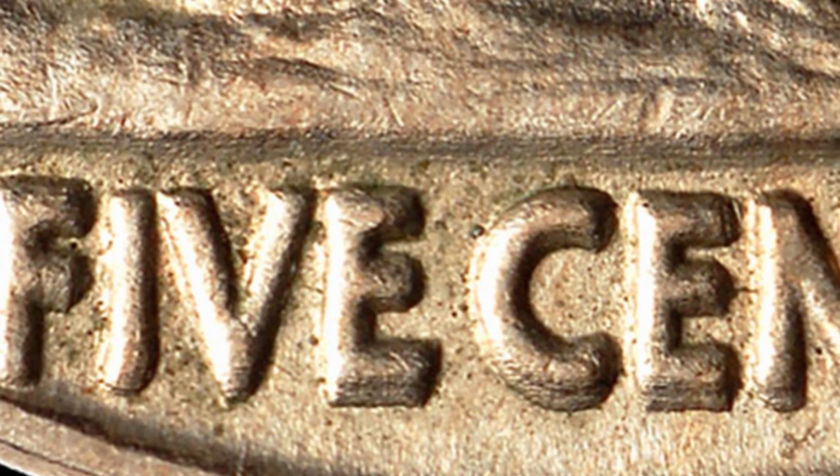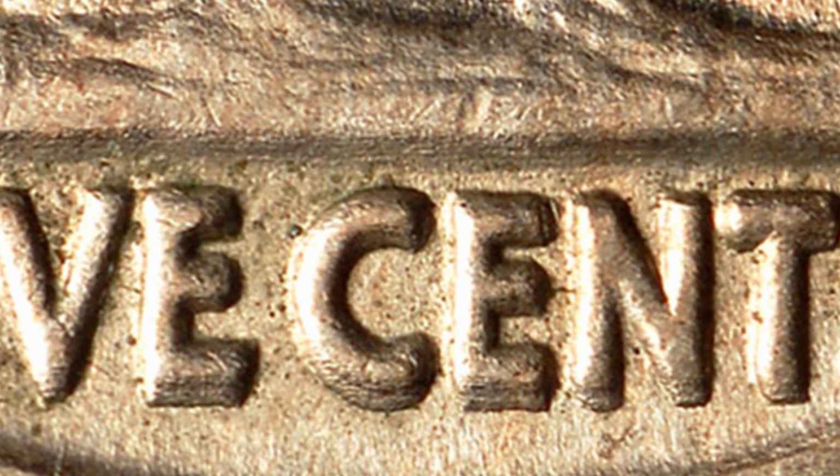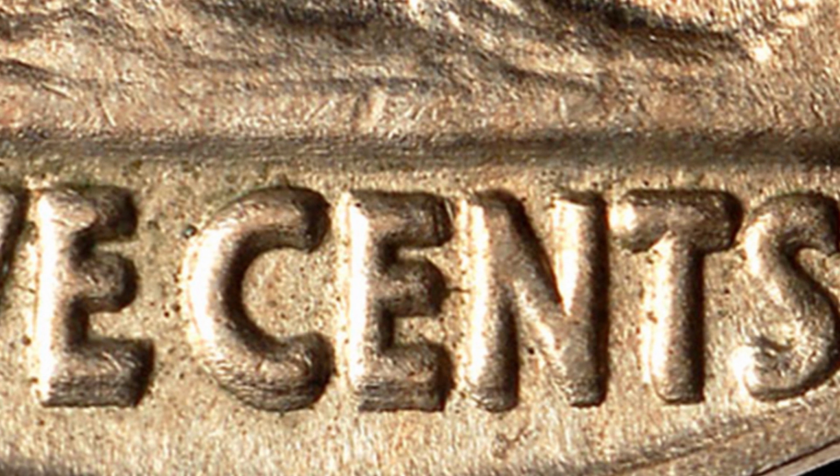And then we also have a double die reverse on the 1913, so look for that on the lettering on the back, on the bottom of the coin where it says 5 cents. So look for that double die reverse as well.